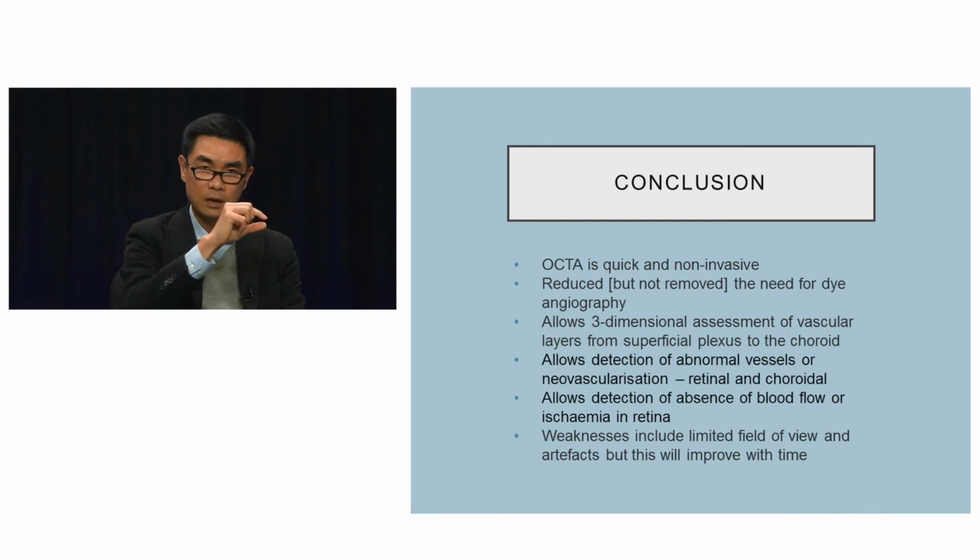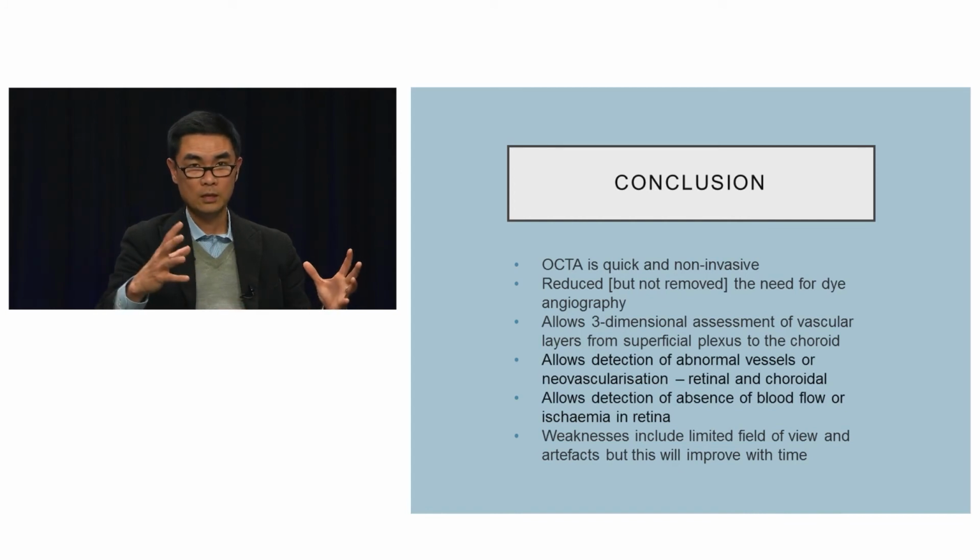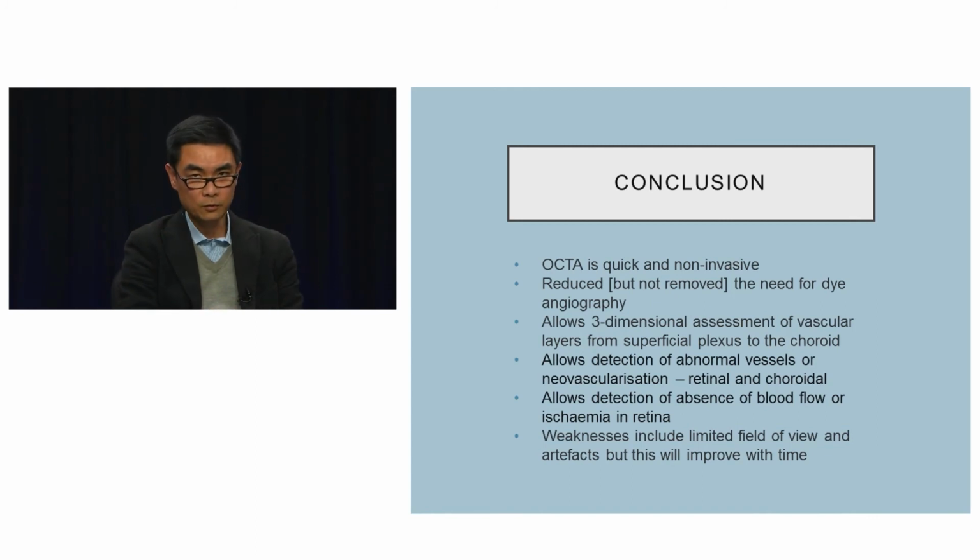Whereas with OCTA, you can separate out the superficial from the deep capillary plexus from the choroid. It allows detection of vessels that are not meant to be there, for example, neovascularization. It also allows detection of absence of blood flow where there should be blood flow, for example, in ischemic retina. There are some weaknesses, including the limited field of view, but I've shown you some examples of 12 by 12, and if you take a little bit more time, you can do even wider field montages of the OCTA. So I think that will improve with time. There are some issues with artifacts, but I'm sure with time these can be minimized or ironed out, and I've shown you some strategies on how to identify and correct these artifacts.